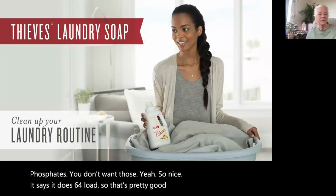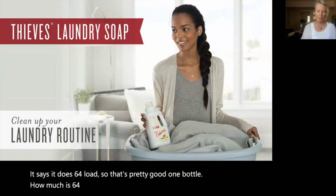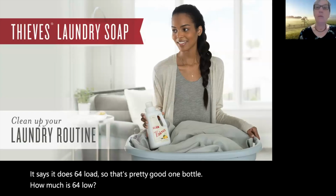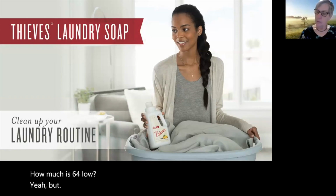So how much is that? Can't remember. I'll have a look. How much is 64 loads? No, money. How much is one of these laundry soaps? $50. So that's about $1 a load, really. Close enough. Yes.